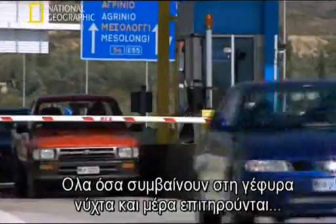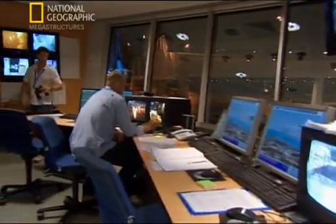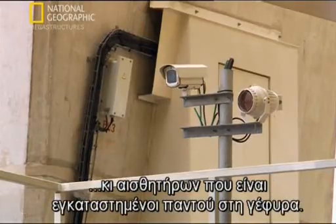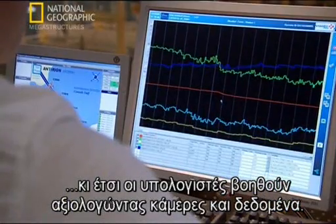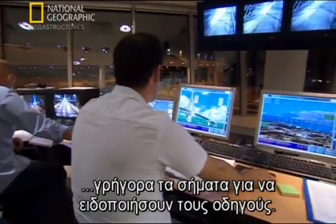Everything that happens on the bridge, day and night, is supervised from the command center behind the toll booths. Operators can see everything that's going on. Can you please check for that stopped car? Use the 52. But more importantly, they can monitor the vast network of cameras and sensors installed all over the bridge. There is too much information to watch all at once, so computers help by constantly evaluating the cameras and data. When a computer spots potential trouble, it alerts operators. If there is a situation on the bridge, operators can quickly reprogram signs to warn drivers.